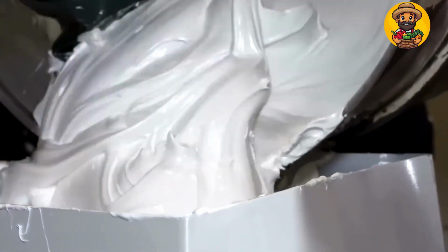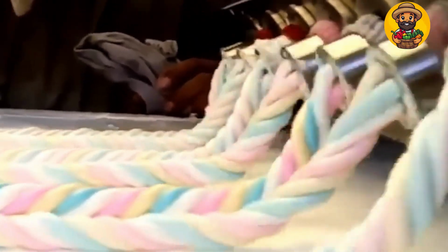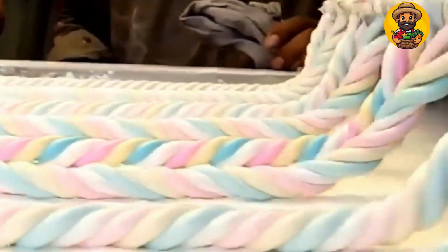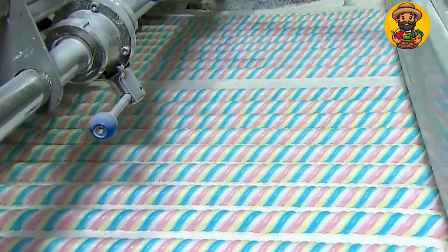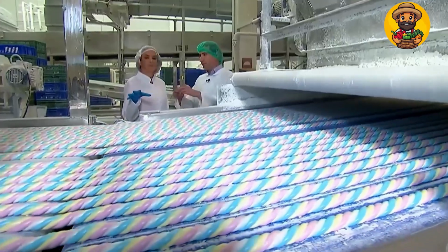Now that the mixture is ready, shape it with the help of an extrusion machine. To make lengthy, continuous strands of marshmallow, modern extrusion machines are able to push the airy mixture via nozzles. Engineering wonders, these machines can crank out thousands of feet of marshmallow rope every hour.